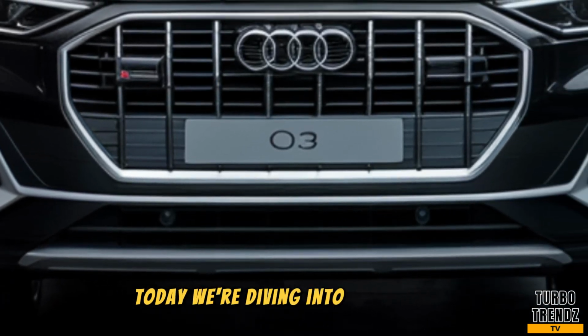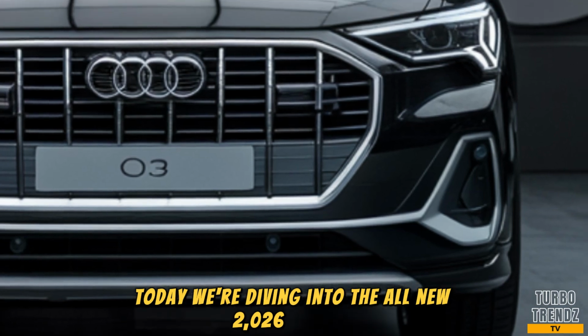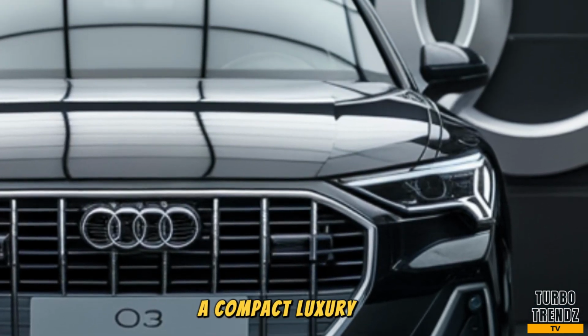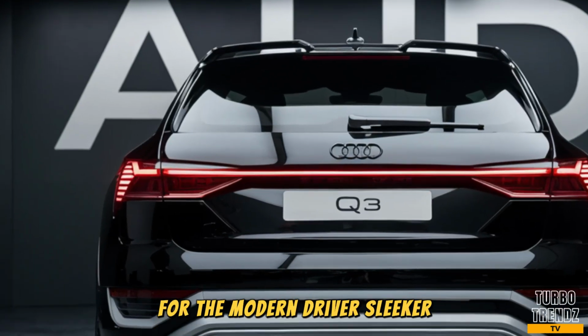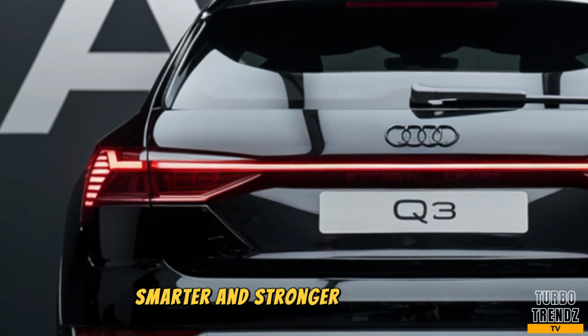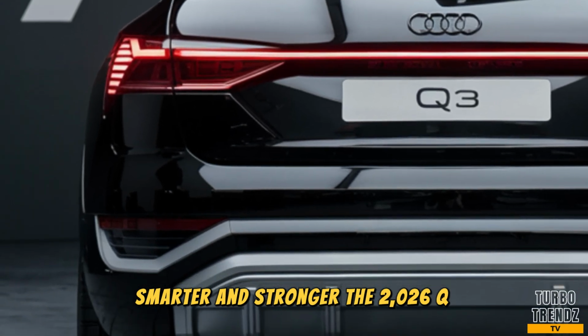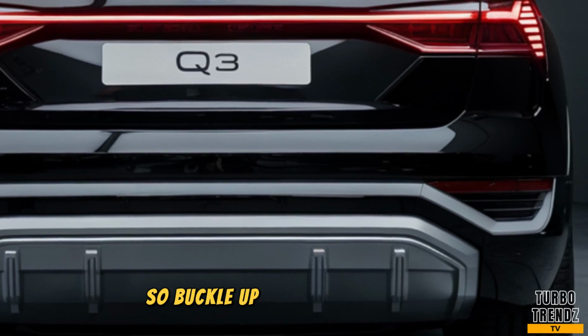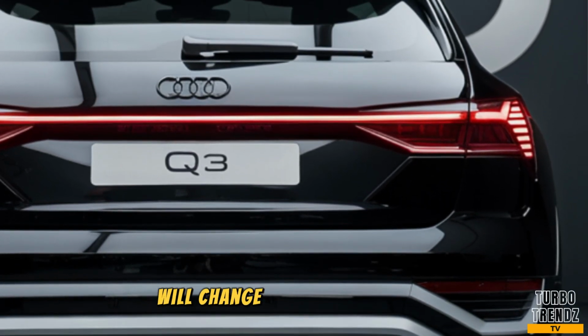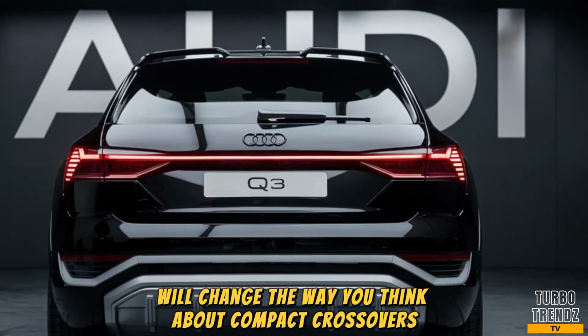Today, we're diving into the all-new 2026 Audi Q3, a compact luxury SUV that's been completely reimagined for the modern driver. Sleeker, smarter, and stronger, the 2026 Q3 proves that small can still mean premium. So buckle up, because what we're about to show you will change the way you think about compact crossovers.